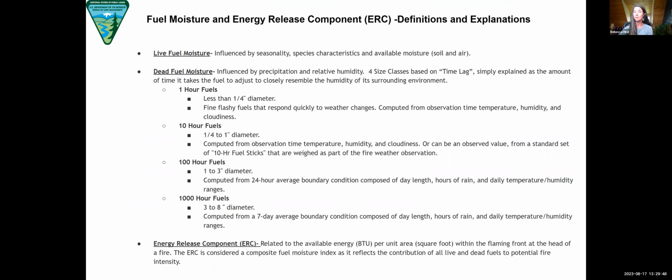So we have the live fuel moisture as well as the dead fuel moisture. Those live fuel moistures, generally values of 120% or less are receptive to fire, and at about or below 100%, that's when we have locally identified our live fuel moistures to be critical. We have sample sites across the state, and usually those are sampled once a month during fire season. What I'll talk about in the next couple of slides is the dead fuel moisture, specifically that 1,000-hour fuel moisture, those larger fuels, and those are computed on a 7-day average and look at precipitation duration and temperature and humidity ranges.